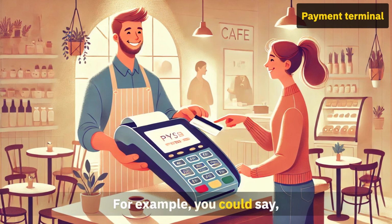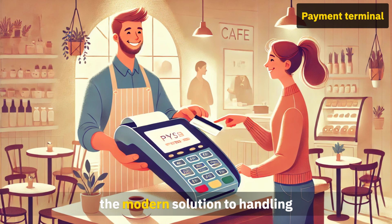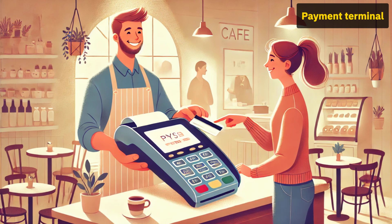For example, you could say, at the supermarket, "The cashier asked me to place my credit card on the payment terminal to complete my purchase." Or, in another common scenario, someone might ask, "Is your payment terminal working for contactless payments?" Because contactless is a popular way to pay these days. Essentially, the payment terminal is the modern solution to handling transactions without having to pass physical cash back and forth.